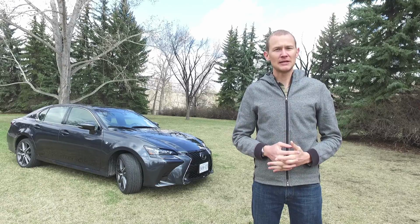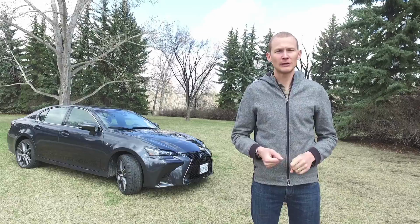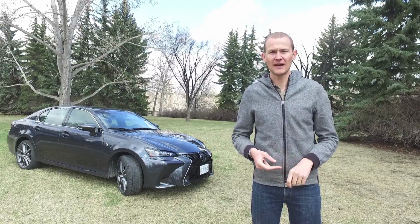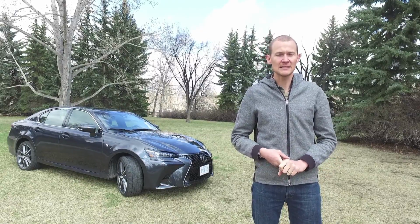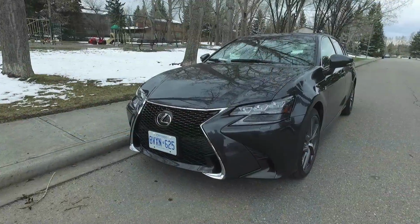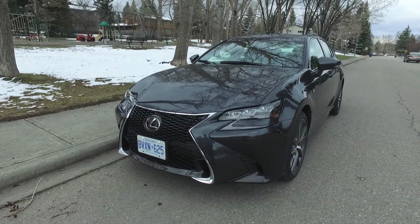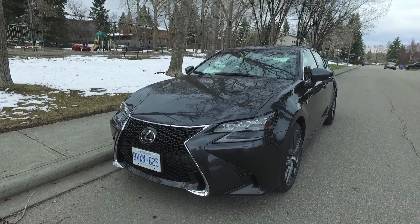And if I asked you to name 3 or 4 luxury midsize sedans, you might rattle off quickly the Audi A6, the BMW 5 Series, the Mercedes E-Class, but perhaps not the Lexus GS. It's a car that often gets overlooked by people who are shopping around in this segment because it doesn't have quite as much cachet as some of those other competitors on the market.